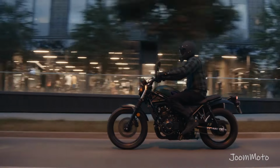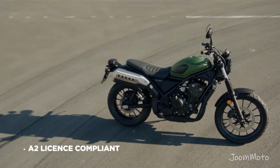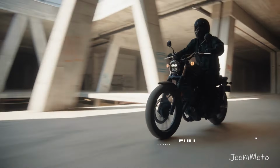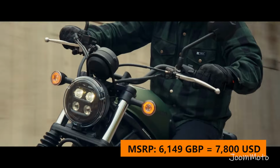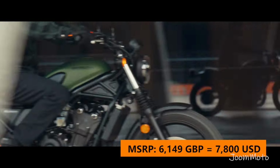Up front sits a set of non-adjustable 41mm forks, with twin rear shocks offering 5-stage adjustable preload. There's even enough travel for some light scrambling. However, the 155mm of ground clearance and road-biased Dunlop Trailmax mixture tires preclude any serious off-roading. The price of the 2024 CL500 in the UK market is £6,149, or approximately $7,800 US.